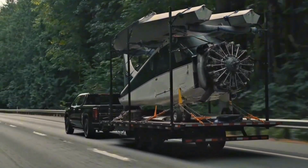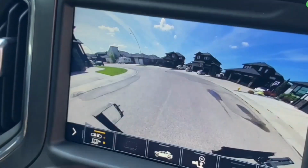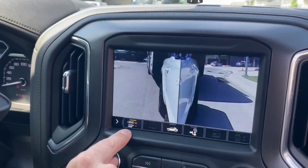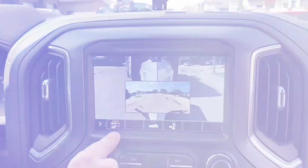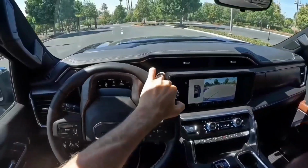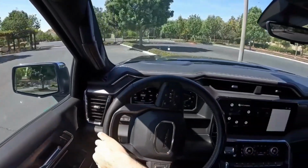One standout feature is the innovative transparent trailer mode, a technology that effectively lets you see through an attached trailer for a virtually unobstructed view of what's behind you. It's a game changer for anyone navigating tight spaces or busy highways while towing. While GMC's celebrated Super Cruise hands-free driving system isn't part of the Sierra HD's offering, the truck's blend of rugged construction and modern safety technologies more than makes up for its absence.